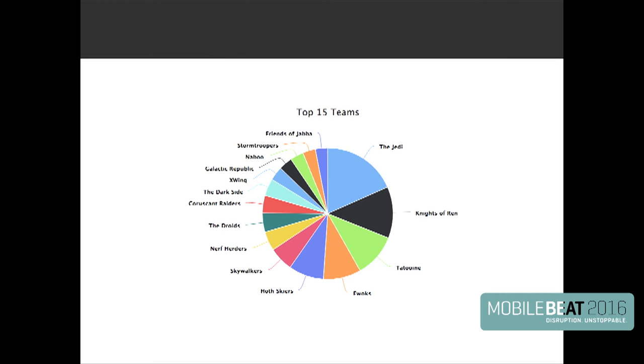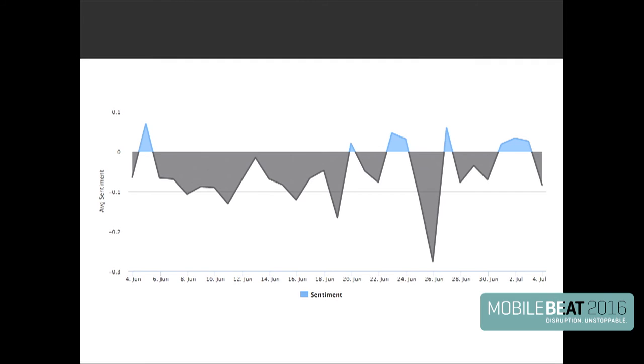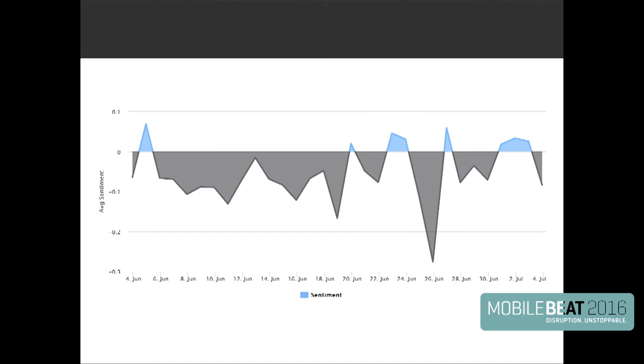This is a sentiment analysis chart. This is for a trivia game that's on our platform, and it skews pretty negative. Often the people are swearing when they don't know the answers to questions, but the interesting thing is they keep coming back and playing, so they're still highly engaged.